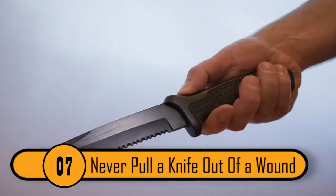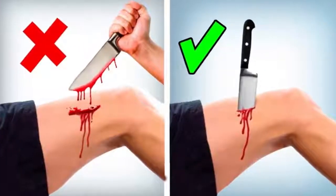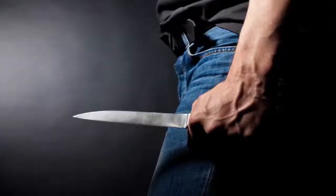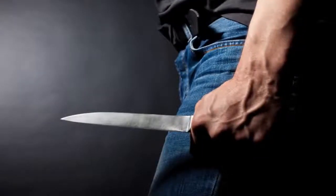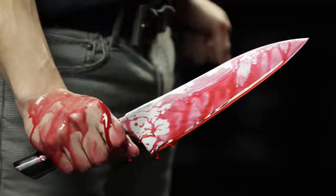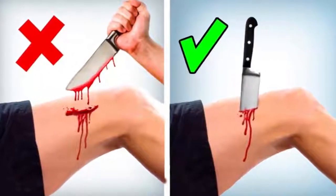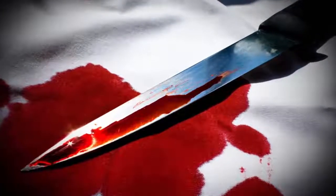Number 7. Never pull a knife out of a wound. If you're stabbed, the worst thing you can do is to pull the knife out. In most cases, the knife is the only thing keeping the blood from pouring out of the wound. If you're stabbed, leave the object in your body and wrap the area with a towel or a bandage to stop any more blood that's coming out from around the object. Next, seek medical attention immediately. This trick can keep you from bleeding to death before help arrives.